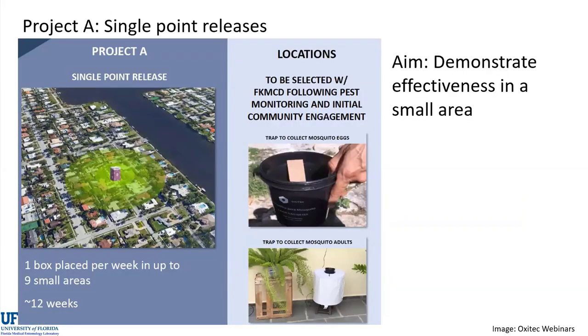Now I'm going to give you some details about the 2 different pilot projects that are currently taking place. The first one is called Project A, and it has single point releases. What that means is that there's just one of those boxes that I showed in the previous slide put in small areas. They're trying to see how effective it is to place just one of these boxes in one area. They're doing it in 9 small areas, and the trial is going to take place over 12 weeks.